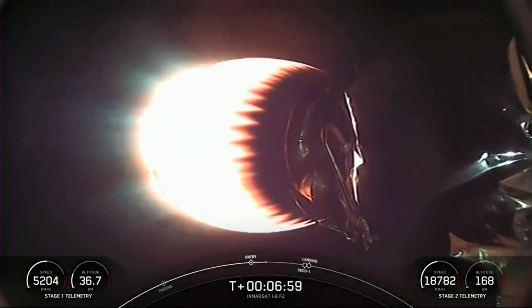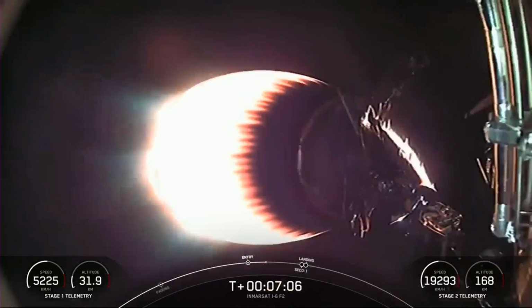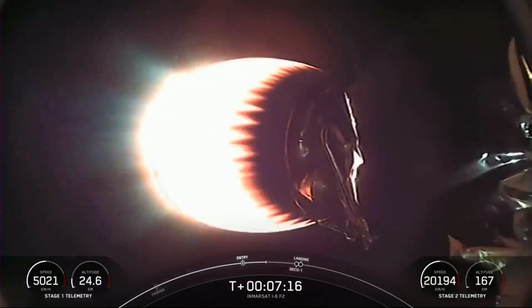Reusability is key to lowering the cost of space flight, which enables more investment in critical scientific research. Falcon 9 on your screen today is supporting and doing the reentry burn for the third time. Previously supported the GPS 3, Space Vehicle 6, and the Crew 5 missions. Vehicle is on a nominal trajectory.